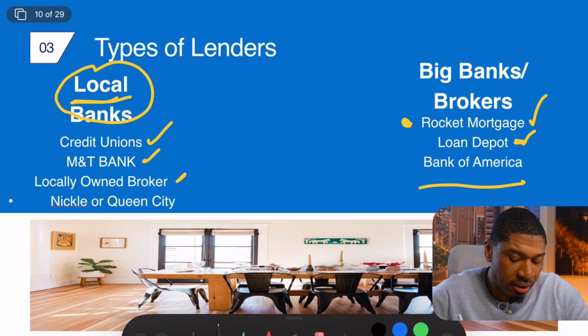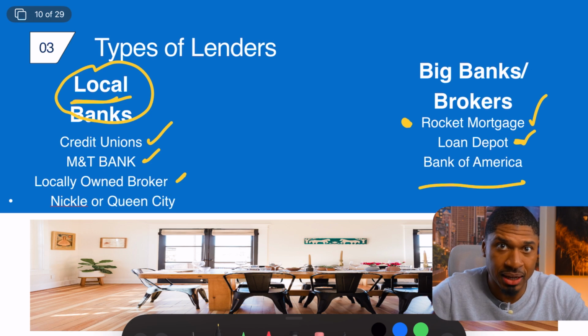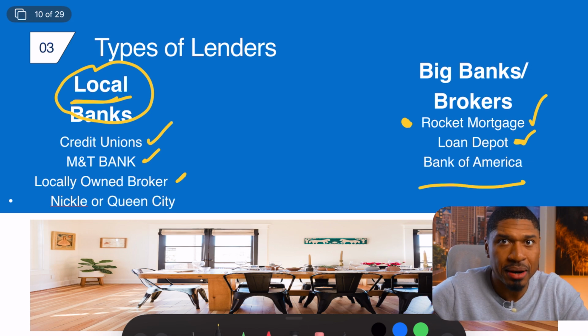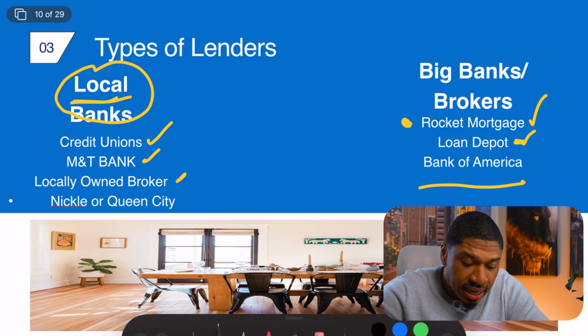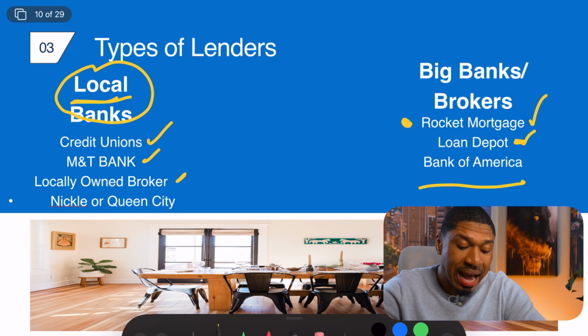So if you guys are going through Bank of America, I would rethink that. They are not good here. They promise a lot and deliver very little. I've never had a good experience with Bank of America ever, and it takes forever to close. They can take 3 months to close, which is ridiculous. It already takes 2 months normally, but to take an extra month on top of that is absolutely ridiculous. So if it was me, I'm going with local banks.